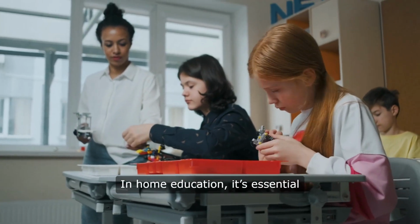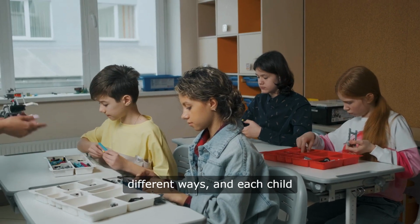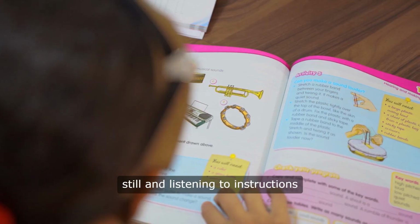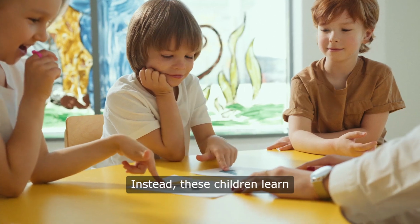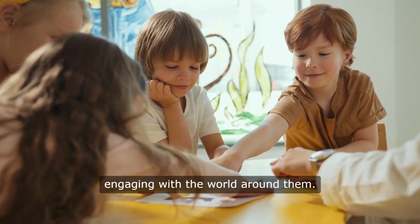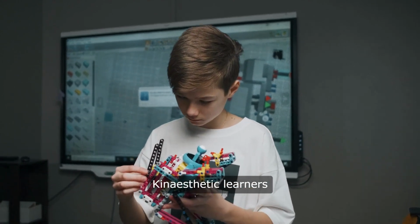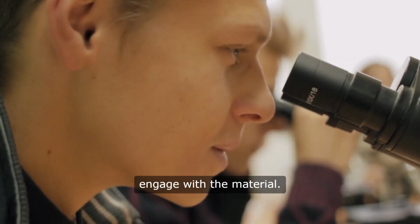In home education, it's essential to recognize that children learn in different ways, and each child has their own unique strengths. For some children, learning doesn't happen best by sitting still and listening to instructions or reading books. Instead, these children learn by doing, moving, and physically engaging with the world around them. These are kinesthetic learners.